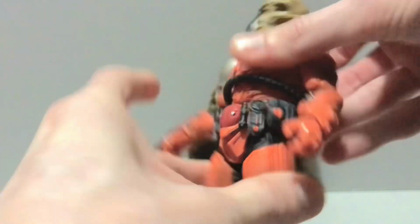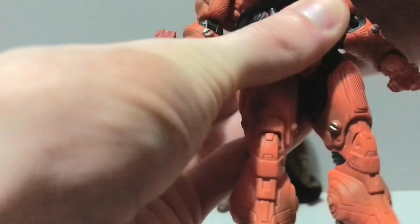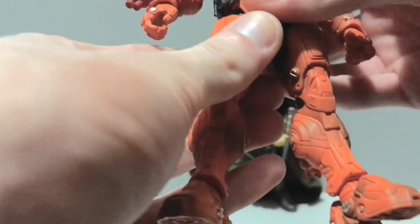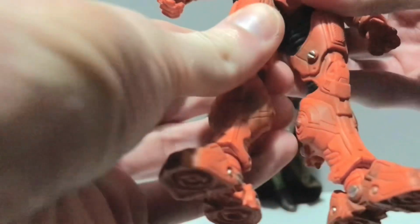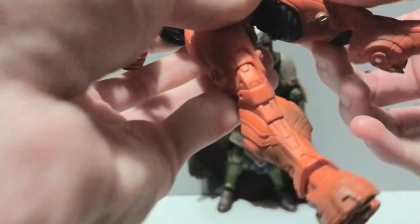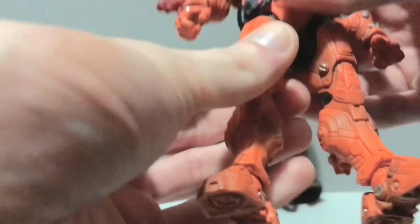He's got mad range in the torso. He can crunch forward as well as back. He can tilt side to side and rotate. He's got the little butt flap there that does kind of rotate as well. His hips can kick forward and back as far as the armor will allow. I will say his hips are a little bit loose, this one in particular, but it's not anything to really complain about, so whatever.